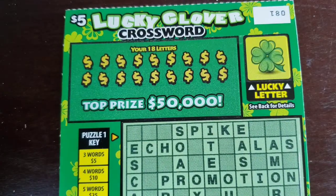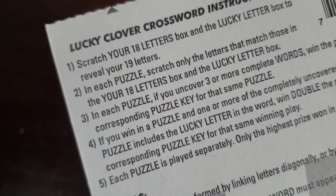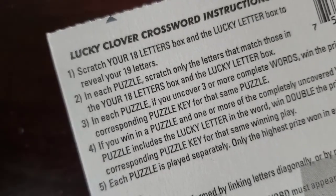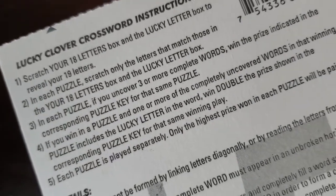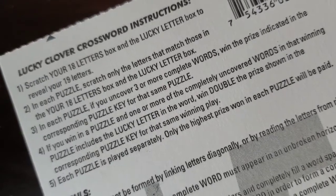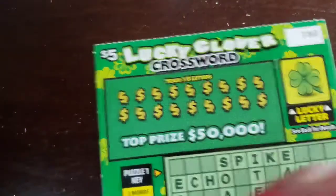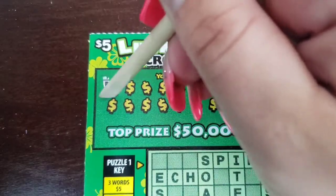All right, we're going to start with ticket 81. Lucky letter, let me just see here. Okay, if you win in a puzzle and one or more of the completed uncovered words in that winning puzzle includes the lucky letter, then you win double the prize. So we will save that till the end. Scratch that letter off. All right, let's start out.